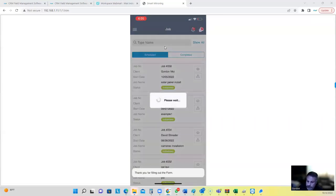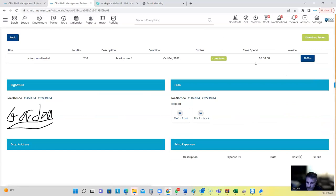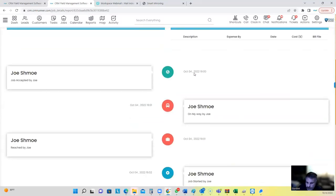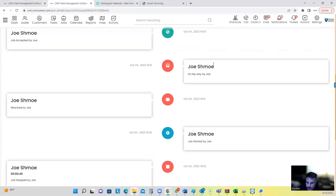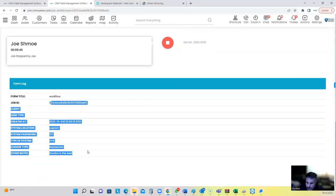So at this point, I finished the job. I took the payment. Everything is basically saved. As you can see here, it was initialized. Now, if I look at it again as the admin, I always have proof that it was completed. I came out for 125 per hour. I finished at 700. Let me see the report of this job. Oh, cool. Here's the signature. Here's the pictures. Here's all the travel time: when he was on his way, when he reached, when he started, when he finished, and all the different forms that he filled out.